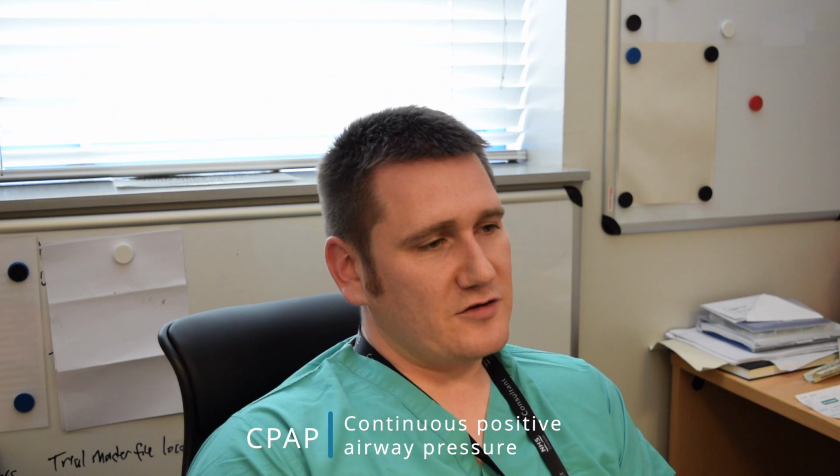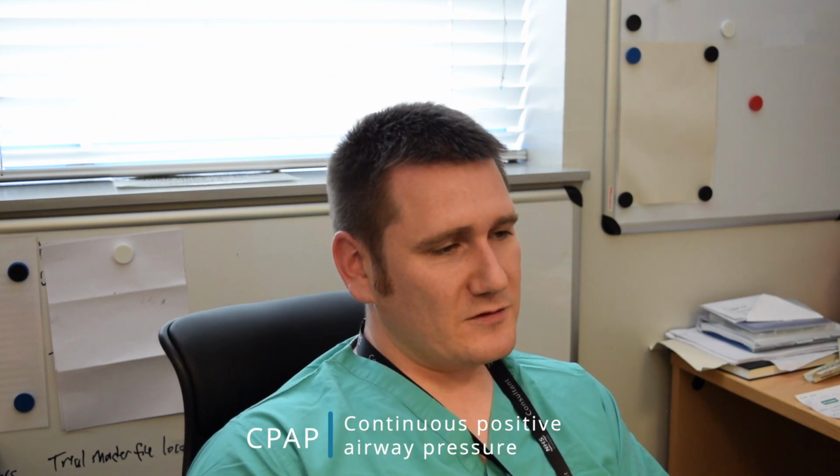Types of ventilatory support in critical care include non-invasive and invasive. So non-invasive ventilation would classically be via a mask, but can be via a hood. CPAP itself is not a form of ventilation, but is considered a form of respiratory support.